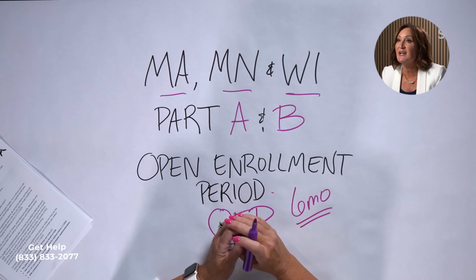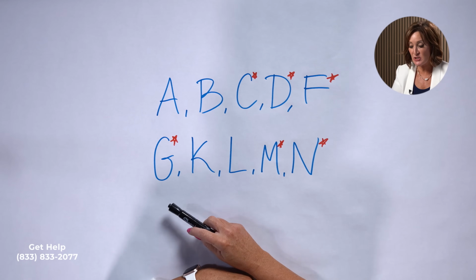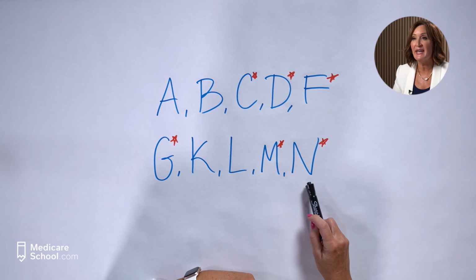Now let's look at the different letters and what these plans are. There's 10 different letters that are supplemental plans. We've got A, B, C, D, F, G, K, L, M, and N, okay?